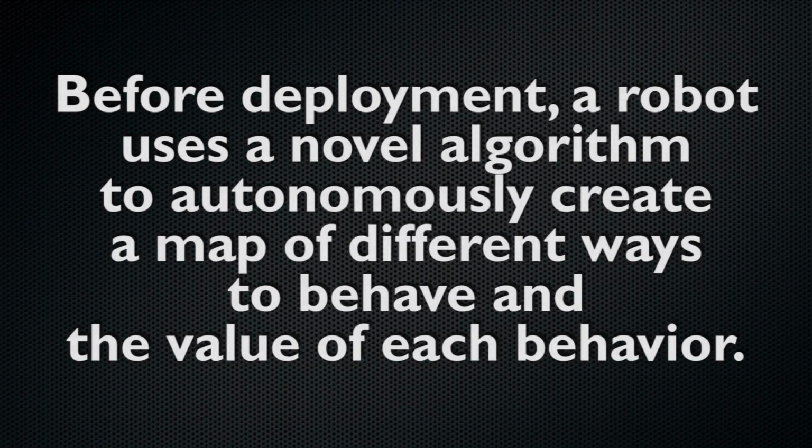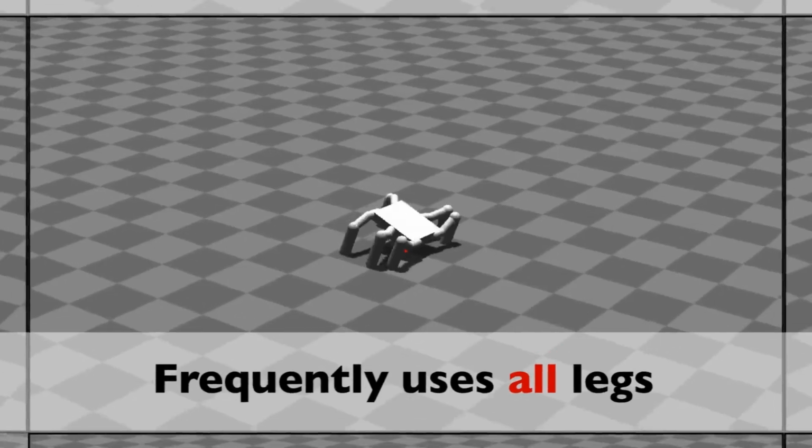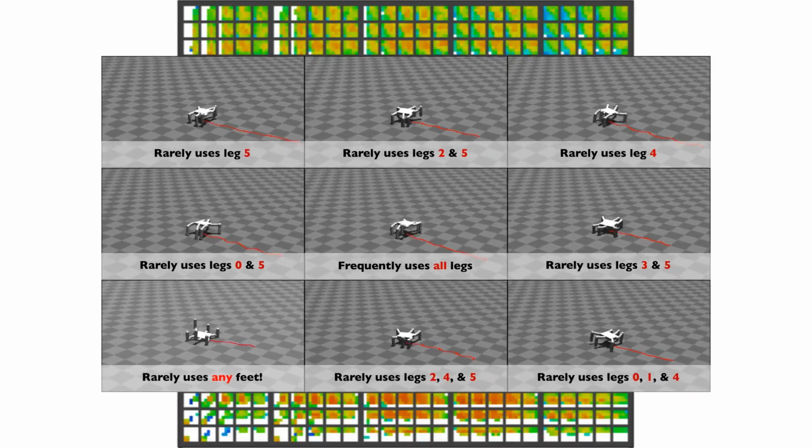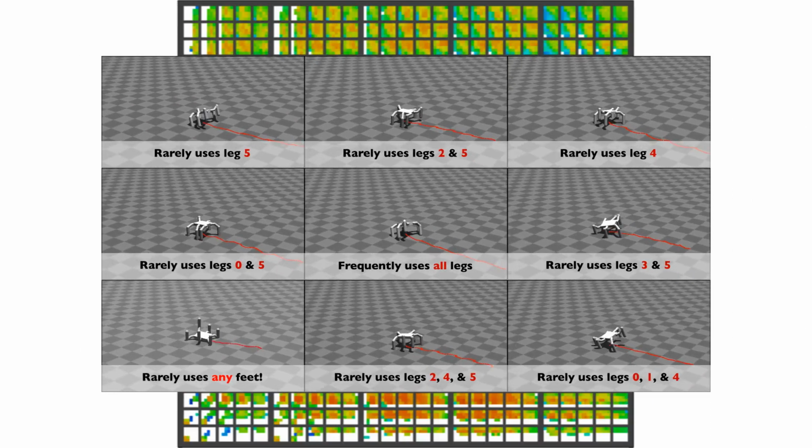Before deployment, a robot uses a novel algorithm to autonomously create a map of different ways to behave and the value of each behavior. Here is a variety of entirely different ways to walk produced by this algorithm. Note that the behaviors are only tested in simulation at this point.